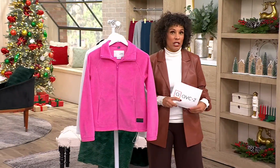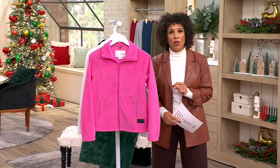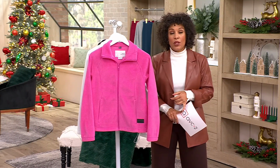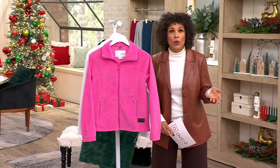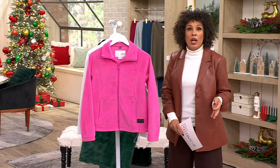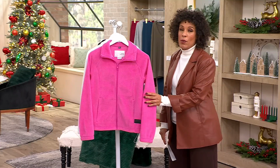With Arctic Expedition, sometimes we want the big coat, other times we want that piece that we can layer, that we can put on to go out and get the mail, or walk the dogs, or if you're just nipping out of the car and you want something that's not bulky, this is a great way to do it.